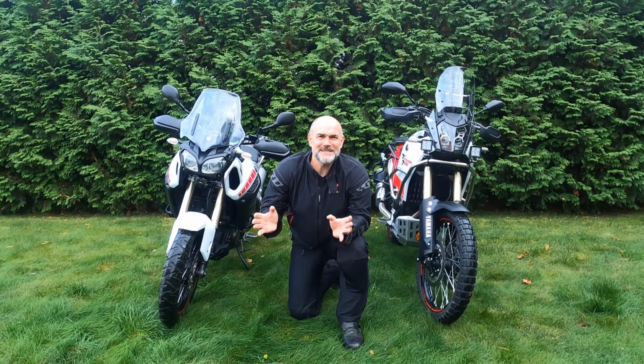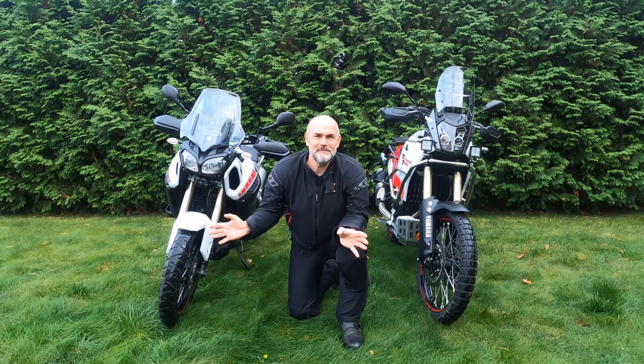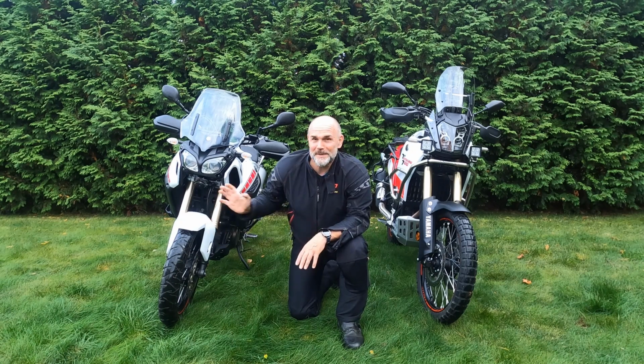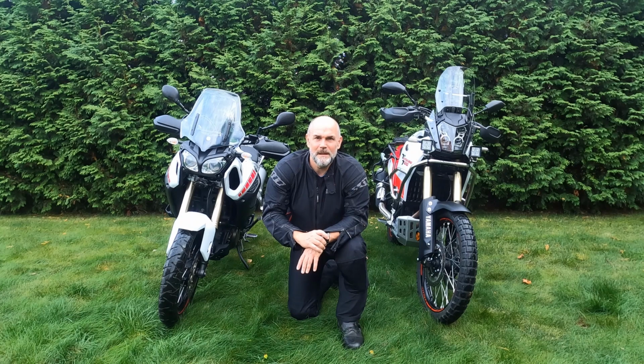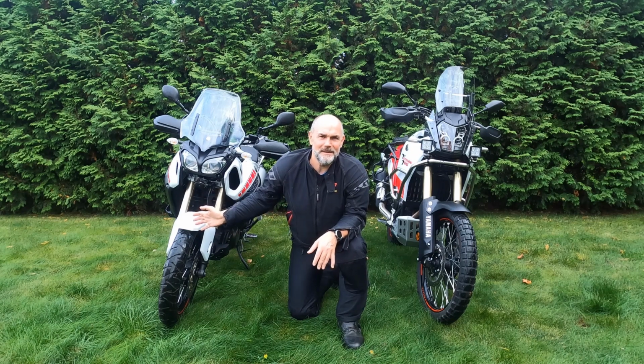Okay, now it's worth summarizing. Both bikes are for tall people. Lowering kits are available for both. Super Tenere has 2 seat adjustment positions. In T7 you have to buy a new seat. Both bikes are good off-road due to high torque available immediately. In Super Tenere, the torque is available at idle.